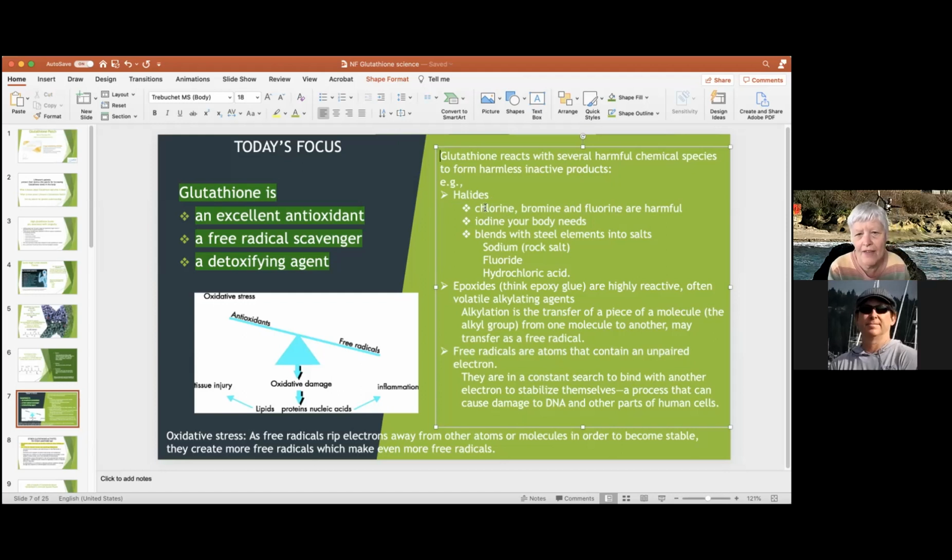But with these others, it will bind with them and then detox them, or give them a protein to stabilize, an electron to stabilize them. So when these halides blend with steel and different metals, they become salts. A salt which we all need is sodium chloride, and that is a halide. As is fluoride and hydrochloric acid, which of course is pretty strong stuff. You don't want it in your body.